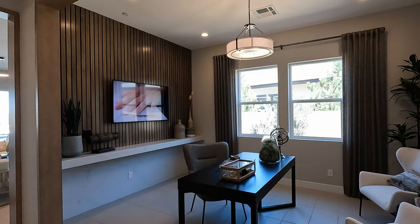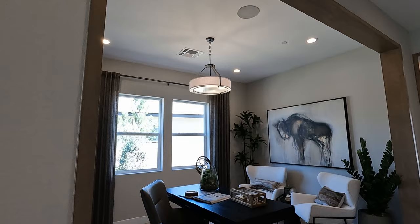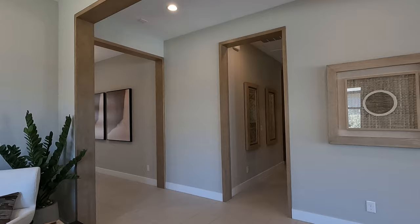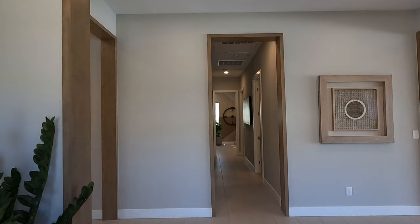What a huge space. The 10-foot ceilings, it's definitely grand. What a great space for an office. All tiled up. Kind of spinning around here. They got the four LEDs, stereo speakers because she's a model. Now let's go head straight to the back.